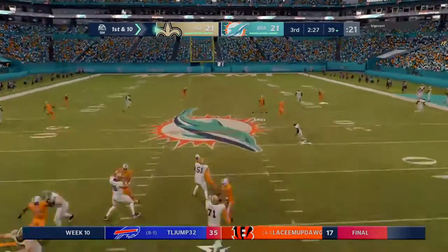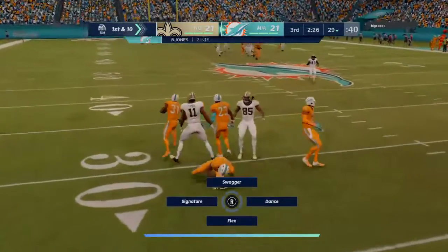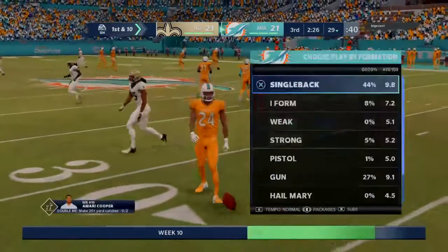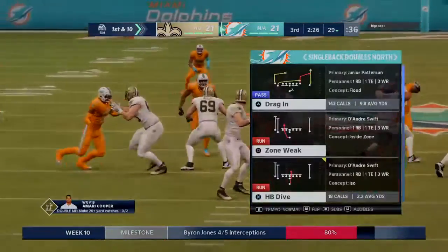Operating from the gun, Evans. He's going to sling this deep downfield, and they will take over at the 29-yard line. Defensively that time, they were in zone coverage. As a rookie QB, what lesson can you learn there?